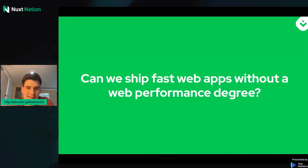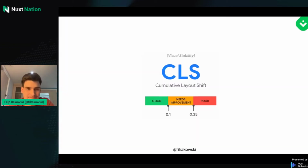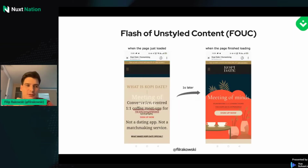Let's see how Nuxt can help us improve Core Web Vitals and how much work it actually requires on our end. I will start with cumulative layout shift. So let's see what things could actually cause layout shifts in our application and how Nuxt is preventing that, if it is preventing that. The first thing that could occur is flash of unstyled content.